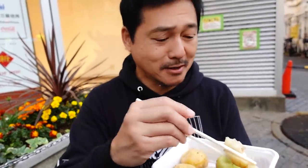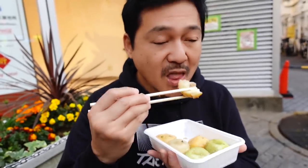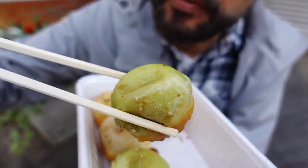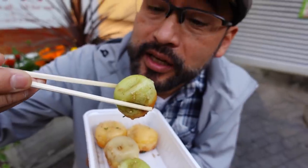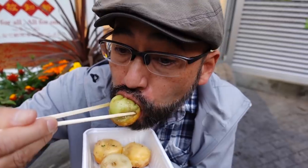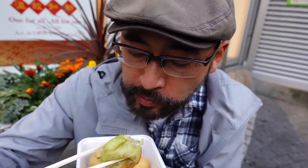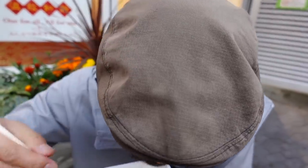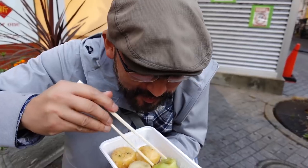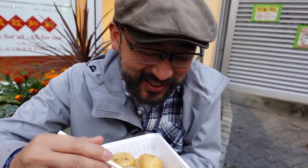I kind of underestimated this place because they always have a huge line in front. Today there's no line, but yum, I like it. So I'm gonna eat this green one. This one is chive flavor. これと翡翠いただきます. Soup. I'm not so good at eating xiaolongbao.